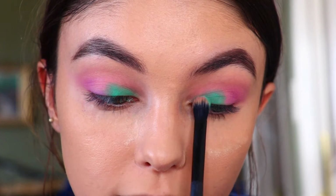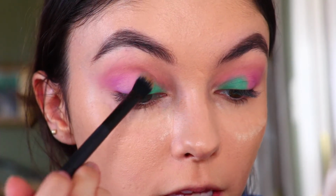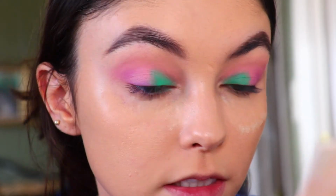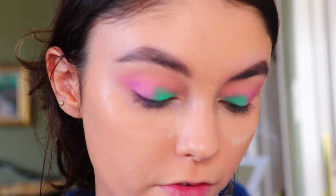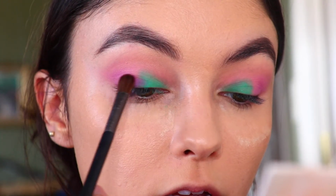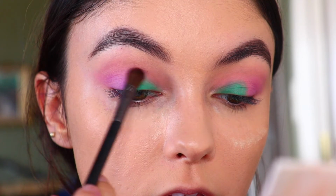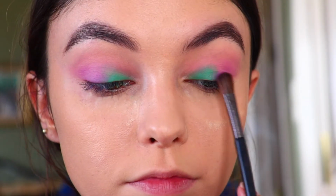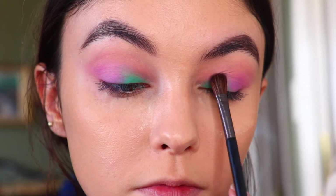I love pastel colors. I will dip into pastel colors more than deep bright colors just because they make me happy. Now I'm gonna go back in with a fluffy brush and take that purple again and just blend it to where that green ended, so it just looks flawlessly blended. Kind of like that. Now that is some stunning eyeshadow.